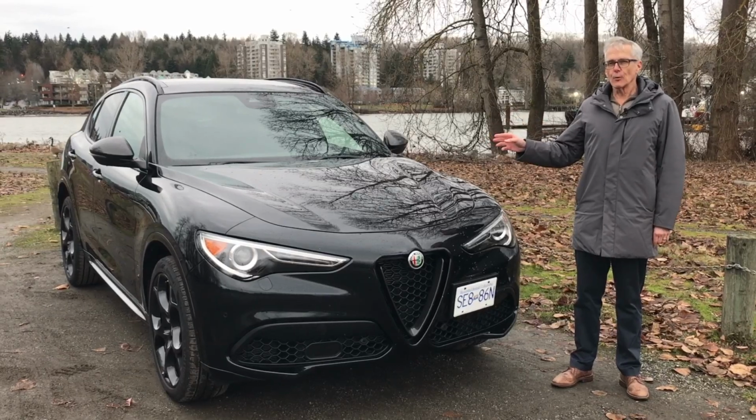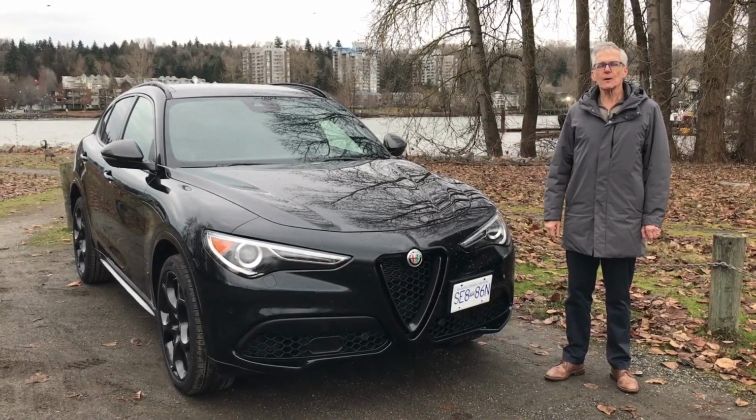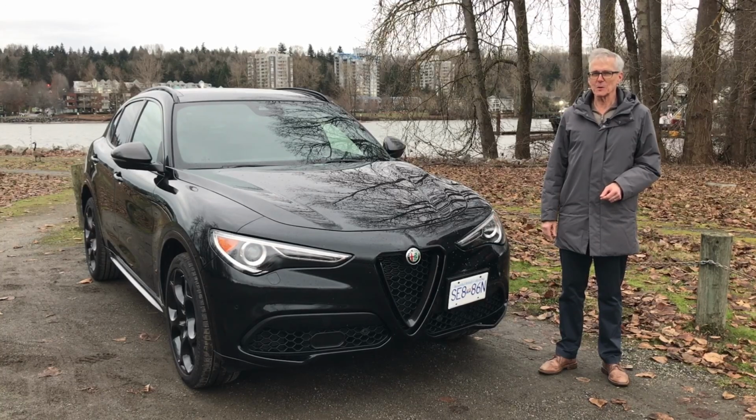This is the Alfa Romeo Stelvio, and for 2023, this is the Estrema edition. It is so much fun to drive. Get in, it's time for Family Wheels.